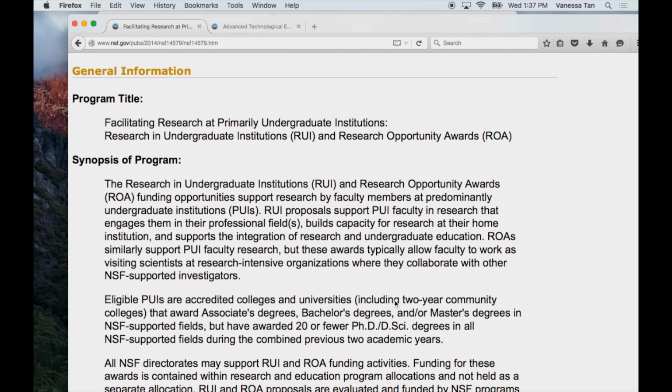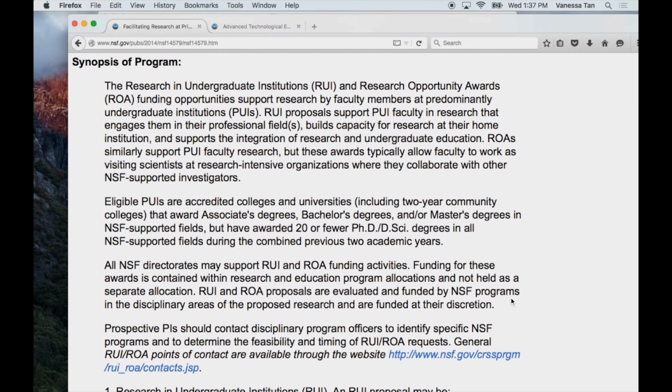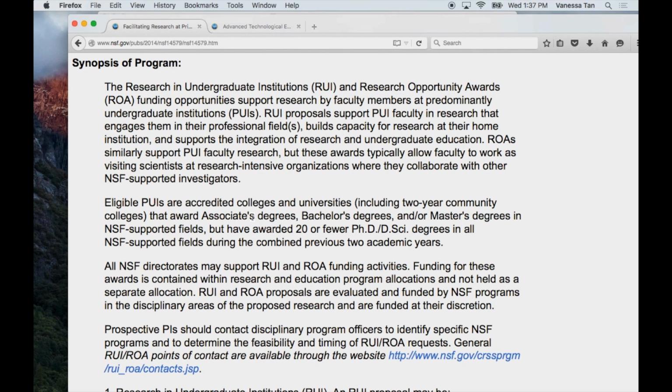Okay, so then there's some revision summary, which we don't have to go through right now. But general information, and there's a synopsis of the program. This is really key. You need to see if this actually does match what you want to do. They're talking about PUIs, primarily undergraduate institutions. That's you. These are any academic institution that gives fewer than 20 PhDs a year. As long as you have associate's degree programs, bachelor's degree programs, or master's, you're one of these.